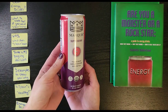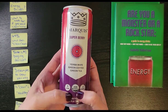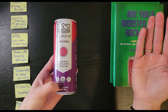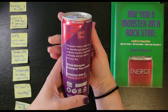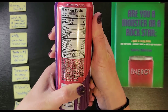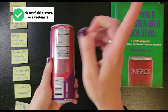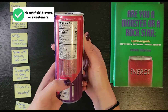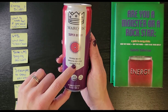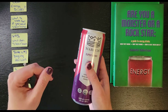So let's look at this first one here. So this is Marquis Super Berry. They have yerba mate, green coffee, and green tea. They're certified organic. So for the people that associated being clean with being organic, check. This drink, let's see, it has natural sources of caffeine. It has no artificial flavors nor sweeteners. Check for that box, that definition. And the sources of caffeine are all organic. Check. Now, a lot of people associate these 3 things, yerba mate, green coffee, and green tea, as quote-unquote something they know is nutritious.